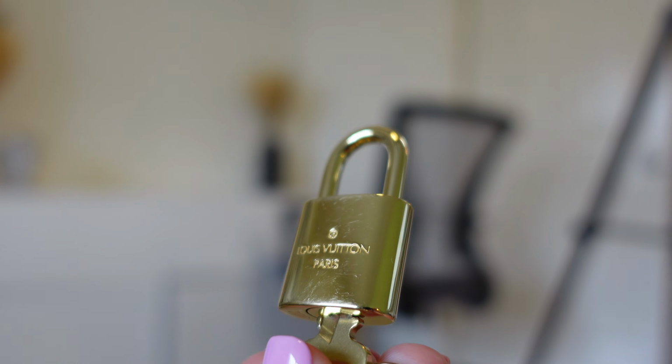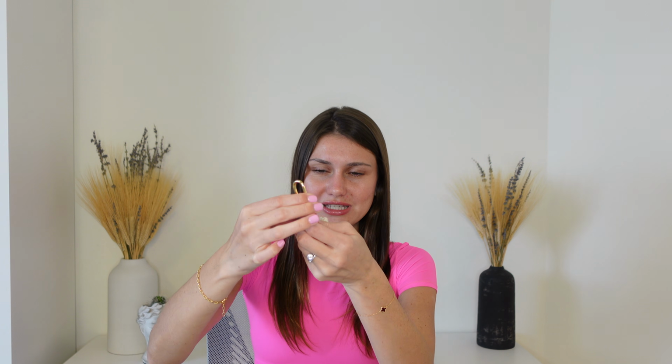There's no film or anything protecting it. It was just kind of loose in there, which is fine. I've never bought anything that had the lock with it, so it seemed kind of normal. And finally, within the box, there was obviously a receipt, a little card, and something that I didn't expect was this little box.